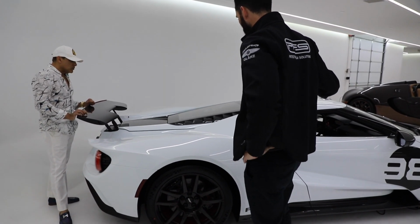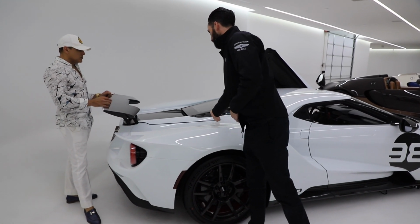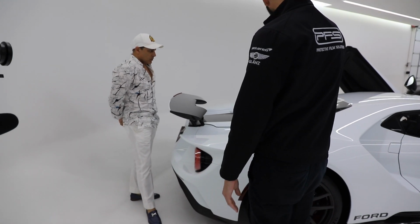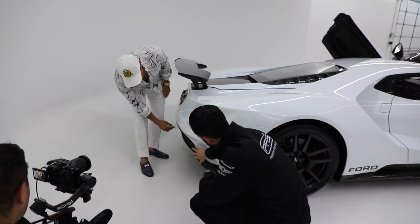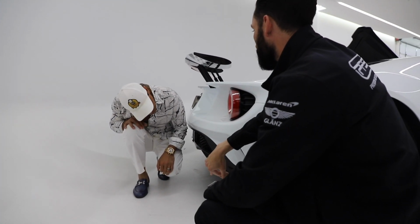Another area of concern is everything in here, it does get covered. That way, if there's any rocks that get kicked up, it goes back to the wing. Wing's covered as well. All the carbon fiber bits on the engine bay. But your main question on that rear diffuser, so is it this part, right? It's everything. So the whole rear diffuser. It goes down. We actually dropped the diffuser off the car. Really?